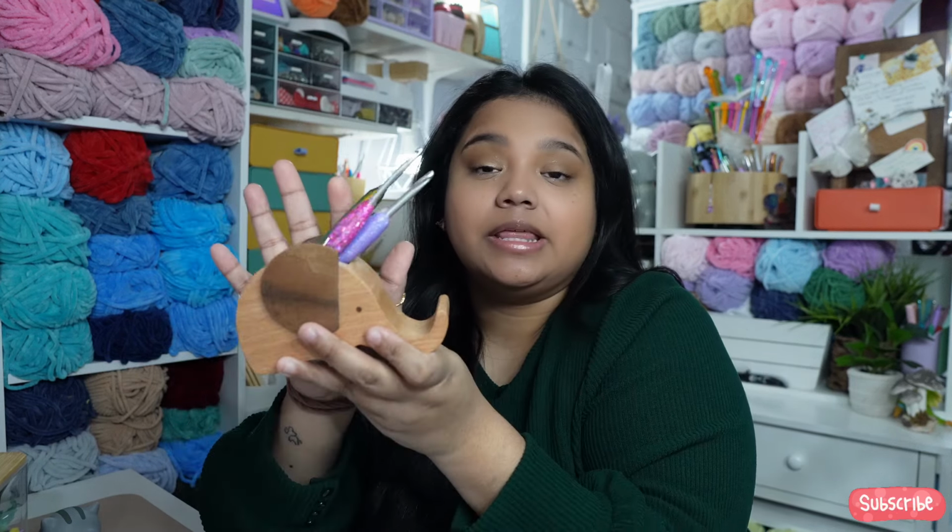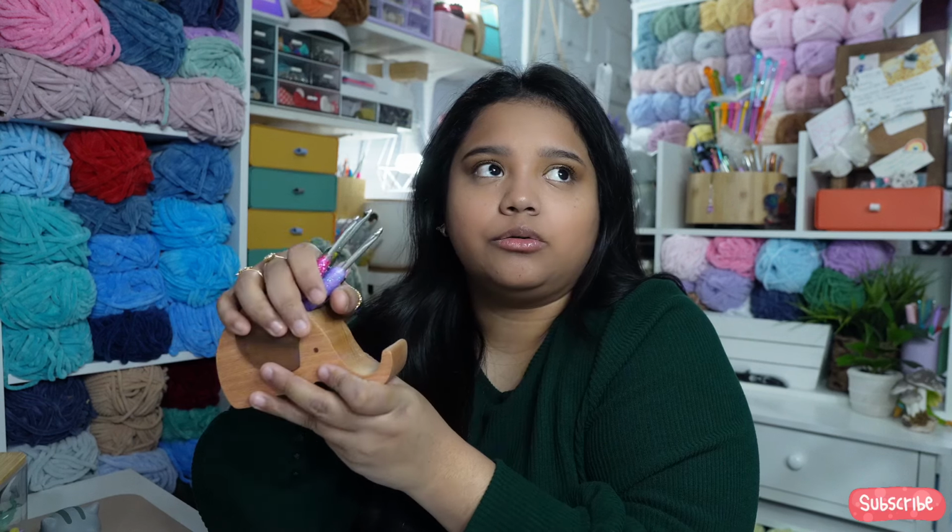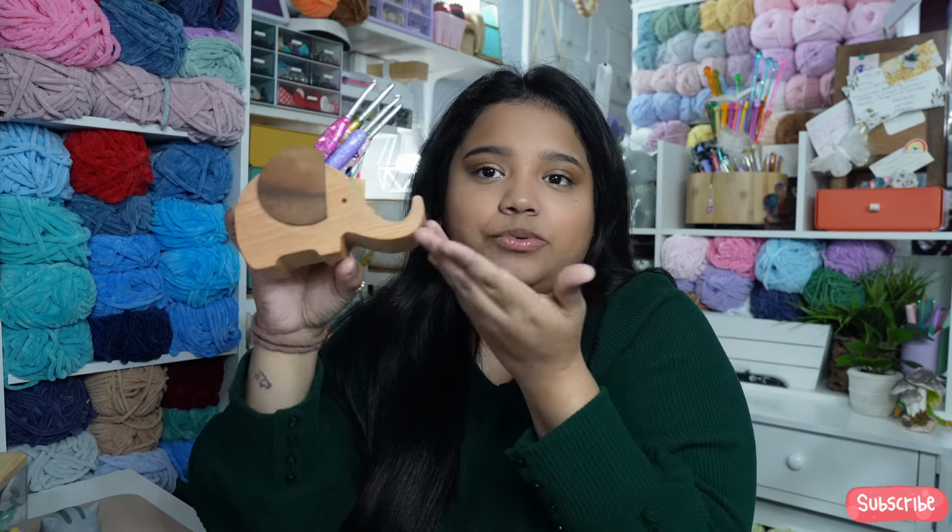You can use a clear little basket too. That'll be nice. But I just think this elephant, if you like elephants, is adorable. It's made out of real wood. I got it off of Amazon. They do have several little animals. They also have others that are made of glass, but I just really enjoyed this one.